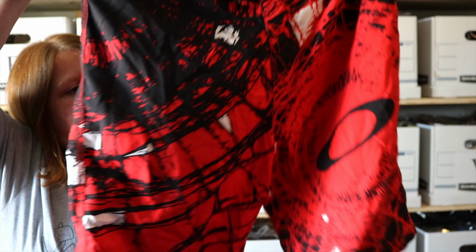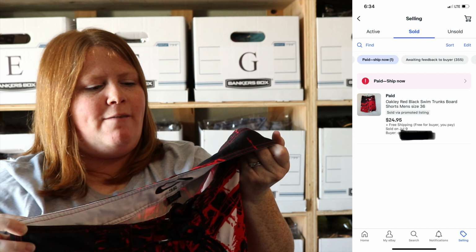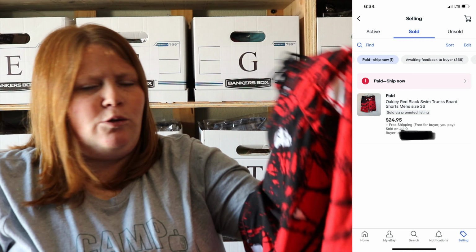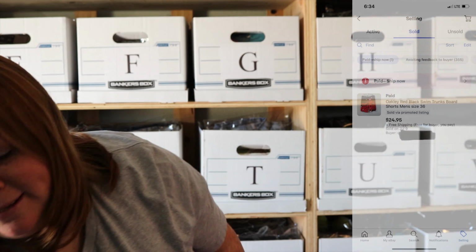Alright, next up, these are some men's Oakley board shorts, size 36. And they have a couple tiny marks on them, but overall they're in great shape. Swim trunks tend to get pretty faded, but these don't really have any fade to them. I actually got an offer on these this morning on Poshmark, right after I listed them. I listed them for 25, someone offered 10, so I countered at 20 and they did not accept, so they are still available if anyone wants to offer higher than $10.